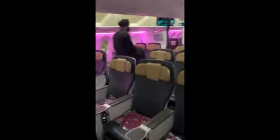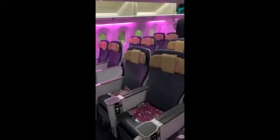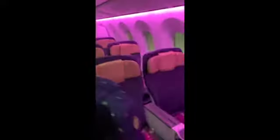As you can see, that's the Air India Boeing 787-9 Dreamliner. That is the same aircraft type as the one which I'm flying today. There's obviously a separate aero bridge for business class passengers. This is the premium economy section. The configuration is 2-3-2.